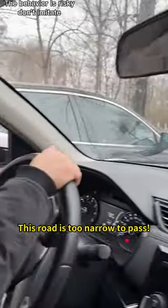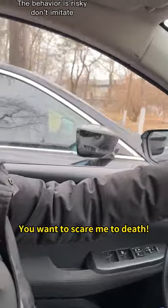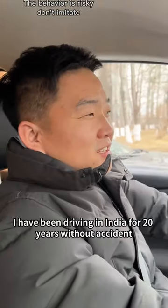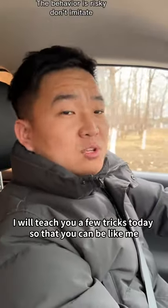Stop quickly. This road is too narrow to pass. Stop the car now. You want to scare me to death. Rest assured, I have been driving in India for 20 years without accident. I will teach you a few tricks today so that you can be like me.